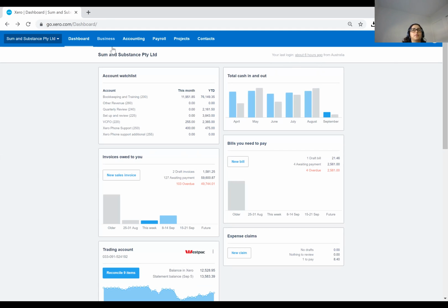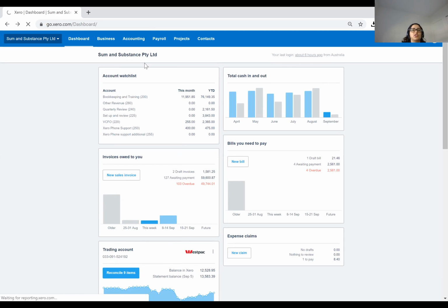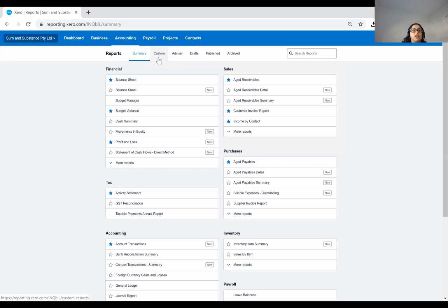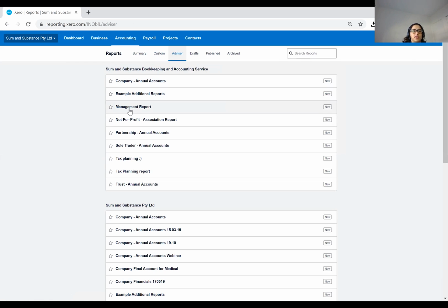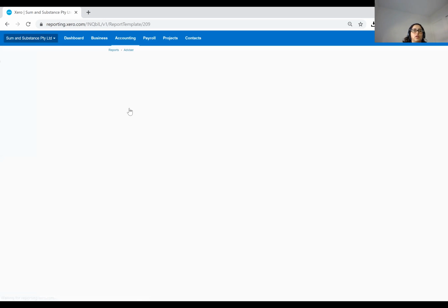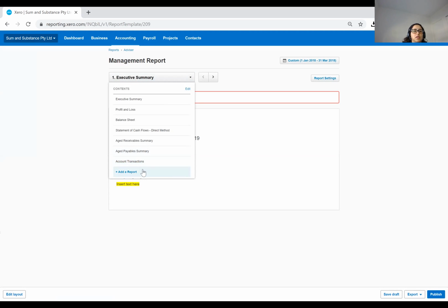However, on a regular basis, say monthly or quarterly, what we recommend is having report templates ready, so you don't have to go through one or two reports each time. I'll give you an example of a management report here, which is already preset. Once it's published in your file, you can reuse it and edit it as well. This report has an executive summary, profit and loss, balance sheet, cash flow, receivables, payables and account transactions.